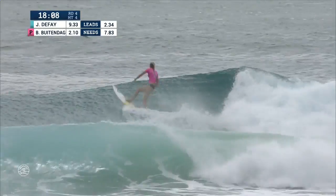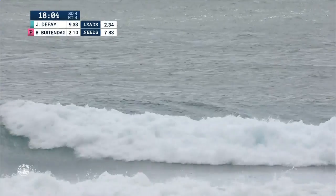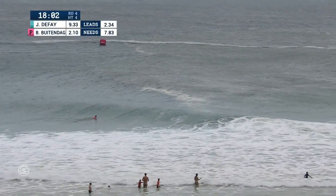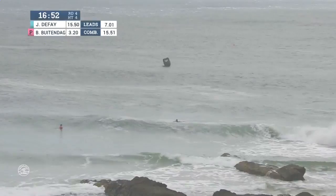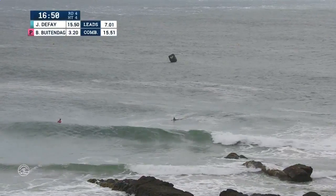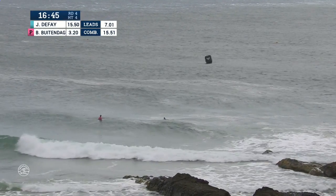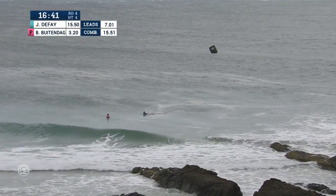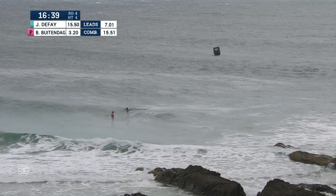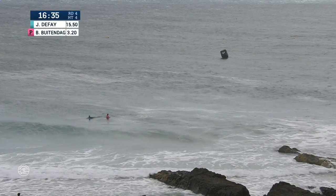Well, let's see if this wave works out for Bianca. It doesn't. So to add insult to that poor decision earlier on to paddle us a little too far out, well, Johanne Defay currently in great control of her nerves. She's just put together an 8.5, sneaking away from Bianca without priority. And the South African is after a 2-wave total of 15.51.